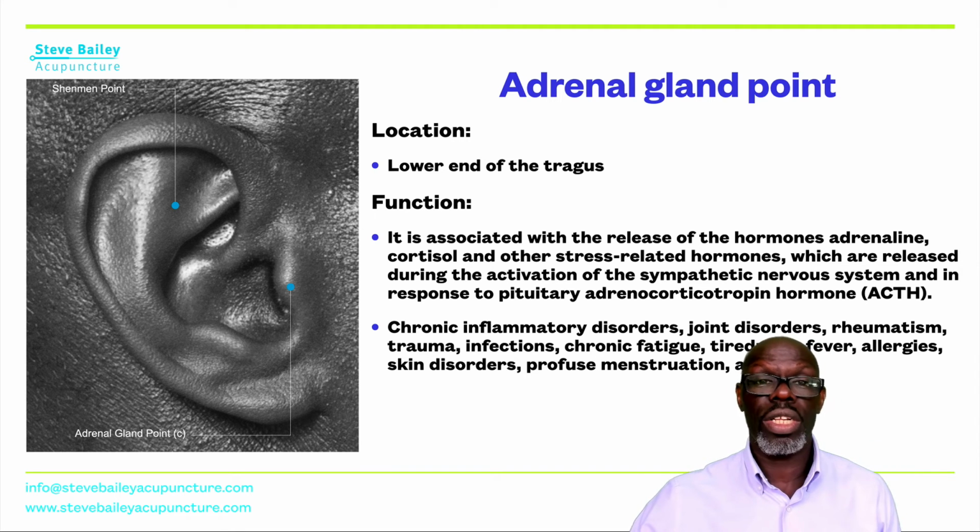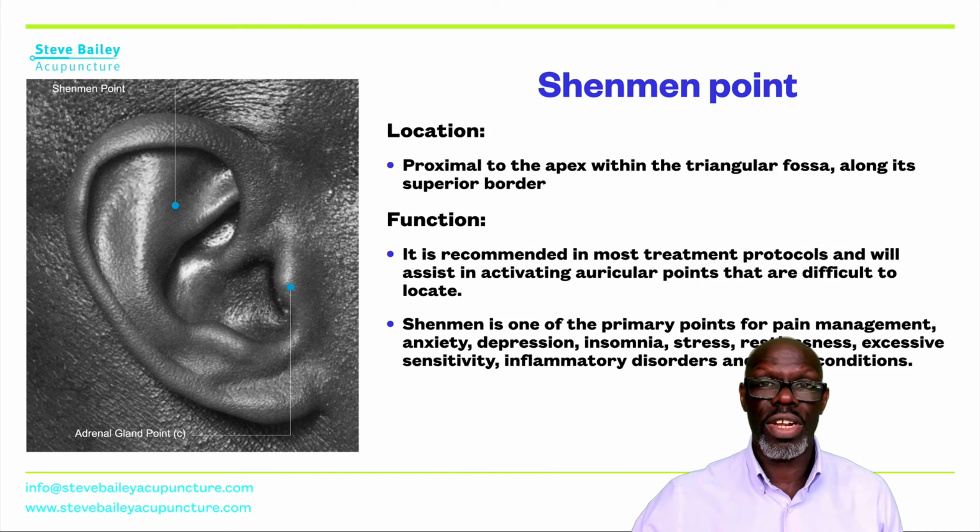As I said, your adrenal gland point, very, very good, very effective. As I mentioned beforehand, your Shen Men, another very good point. It's a point that's used in most, if not all, auricular treatment protocols. You can use it in a number of ways, easy enough to find. But the key thing about your Shen Men is it will help you to locate other reactive points. If you're palpating for a point and you find it's not sensitive, your Shen Men can activate that point and make it easier for you to find.